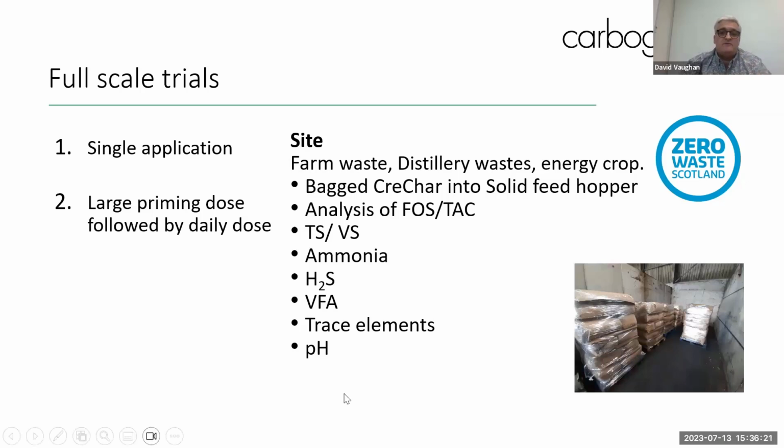We have the facility to do a whole raft of analyses, which are important and very standard in the AD industry. This particular site operates with farm waste, distillery wastes, as in Scotland, and energy crops. We provide the biochar in fermentable, digestible bags. Basically you just throw the bag into the feed hopper and then the machinery takes it through. It's a fairly standard way of putting additives into an AD site.